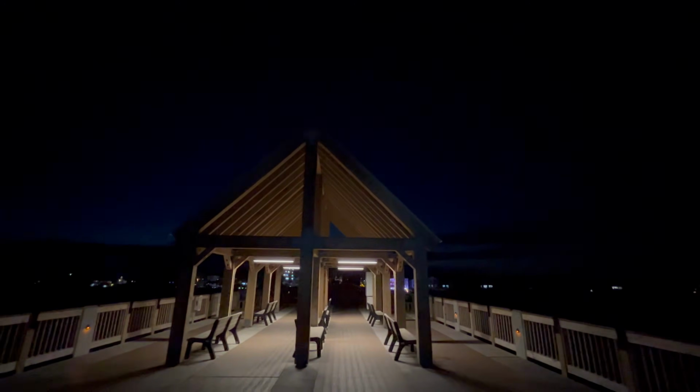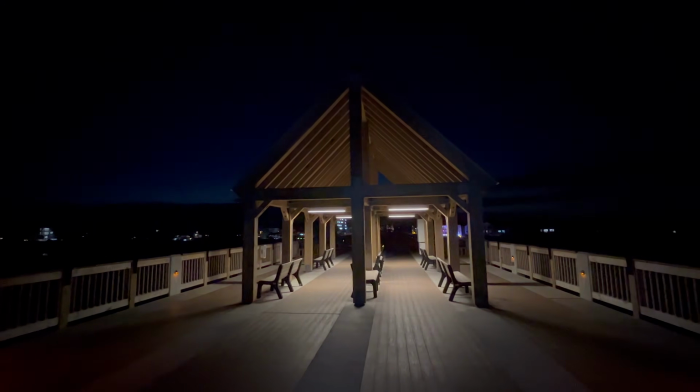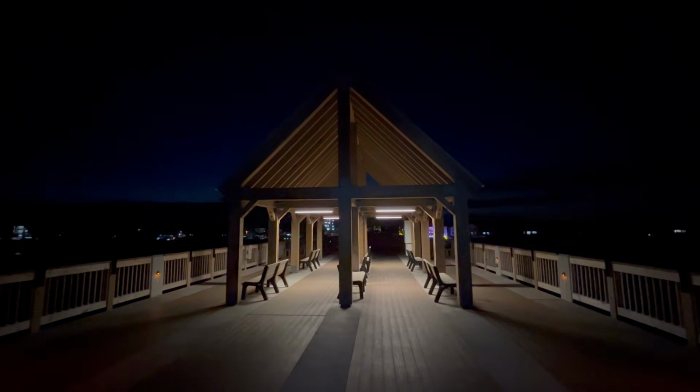And so here is the absolute very end of the Surfside Beach Pier. And it's very calm out here. There's no waves, it's a bit spooky. I think I see a shark. Let's turn it this way. Right now there's no moon that I can see. Is that going to be it? That's it. There you go.